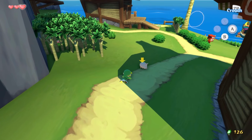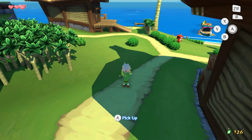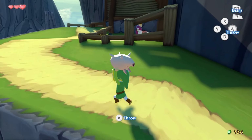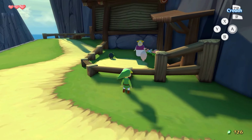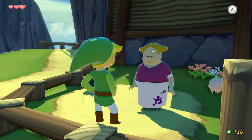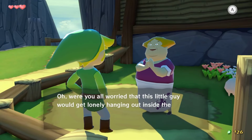But yeah, I think The Legend of Zelda: The Wind Waker has definitely aged the best out of any Zelda game. Not because it's the most advanced or the longest or the most difficult, but because it's the one that really stayed true to itself. It's the most unique.